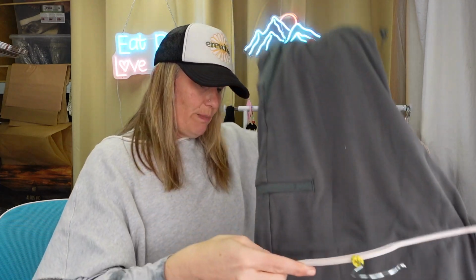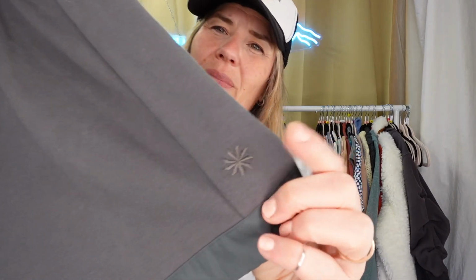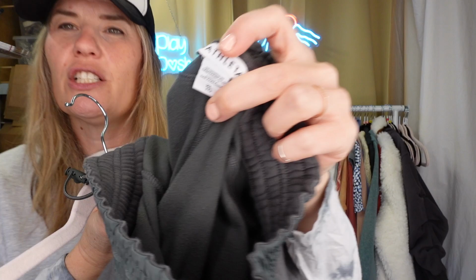I found a really cute pair of Athleta. Here's the logo down here on the leg. These are a wide leg crop sweat pant, and these are an extra large.